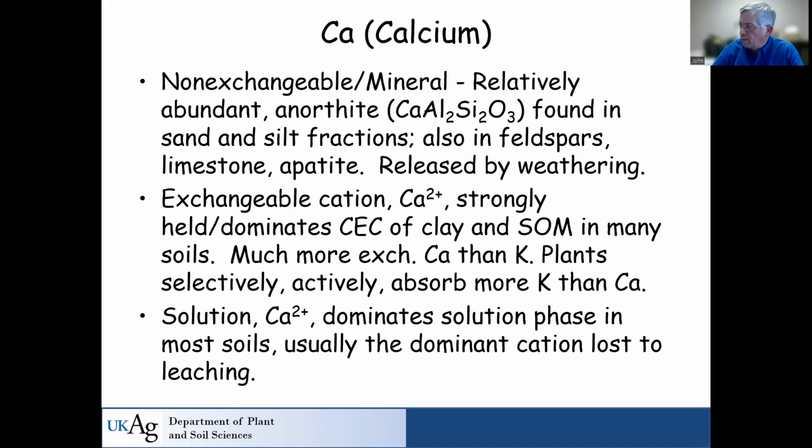And remember, I talked about mass flow and diffusion. The reason it does that is because it actively sets up a diffusion gradient, a concentration gradient for potassium, but not for calcium. In solution, the dominant cation in most soil solutions, except for sodic soils, is calcium, and it's 2+. It is also the dominant cation lost from the soil when a leaching event occurs.